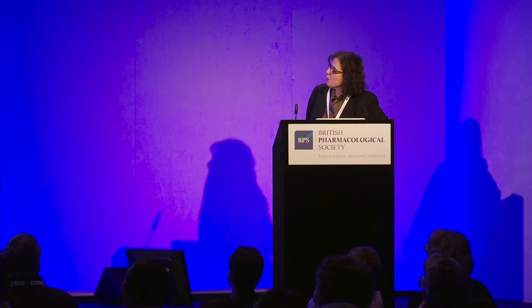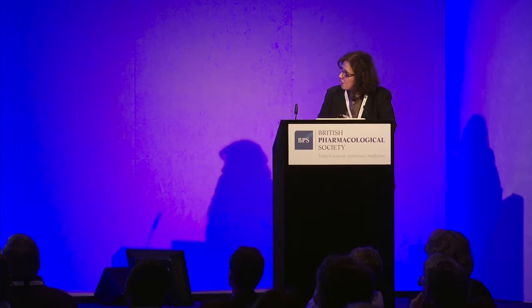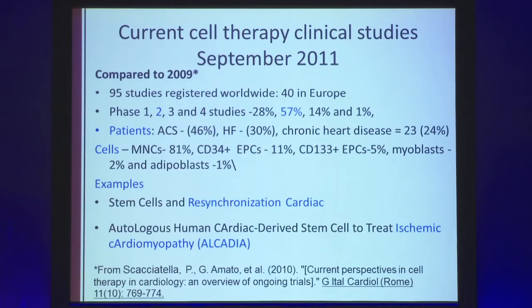And you can see that we've moved from early studies on just stem cells to even the use of stem cells with other existing novel therapies like cardiac resynchronization therapy, and more recently the use of human cardiac-derived stem cells to treat ischemic cardiomyopathy.